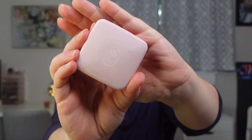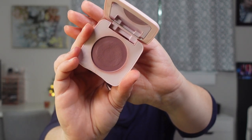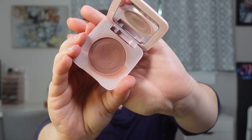The next ones that I have are the new blushes from M Cosmetics. These are called the Pillow Plush Blushes. I have two shades. The one that is more purple leaning is in Tickled, and the more mauve shade is in Peanut. These are both of the shades that launched.